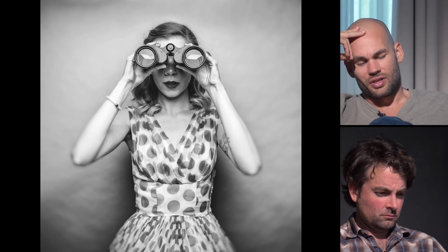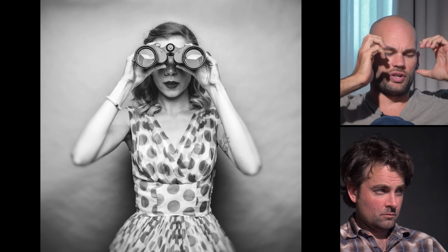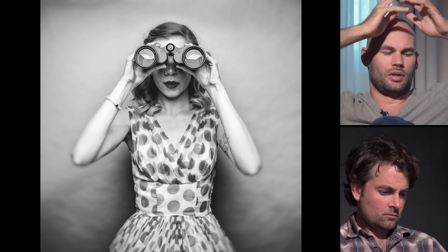Are you ready? Yes. 3, 2, 1. I'm in between a 2 and a 3 here. There's a few things that I love. I mean, this kind of feels like something from the 50s or something. But I'd love for her camera right arm to be a little bit more symmetrical, first of all.